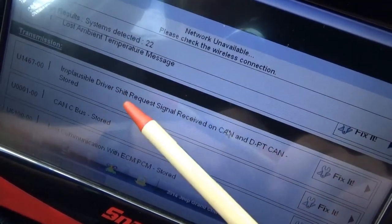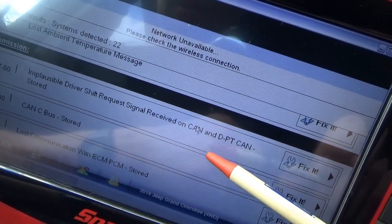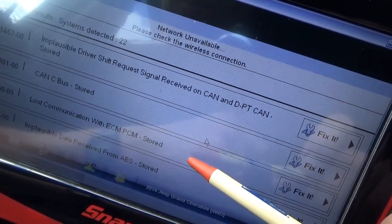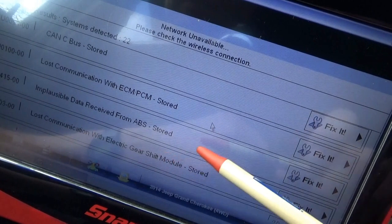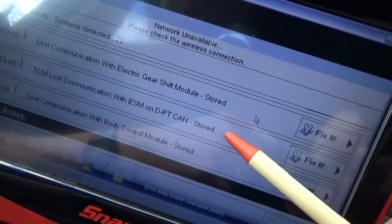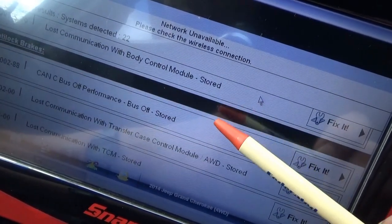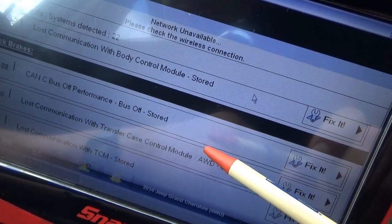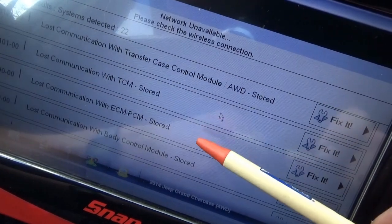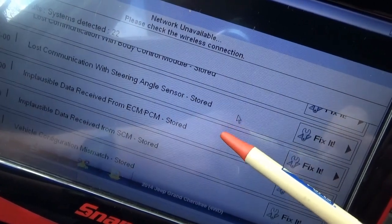Transmission. Implausible driver shift register signal received on CAN. And DTCs stored: CAN C bus stored, lost comm with ECM/PCM, implausible data received from ABS, lost comm with electric gear shift module, lost comm with ESM, lost comm with body control module. ABS codes: CAN C bus performance, bus off, stored, lost comm with transfer case control module, lost comm with TCM and ECM and BCM and steering angle sensor.